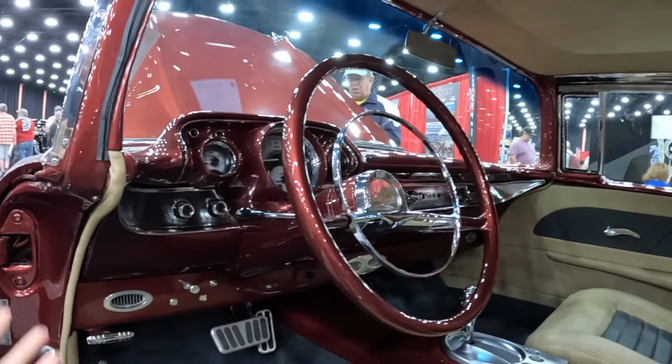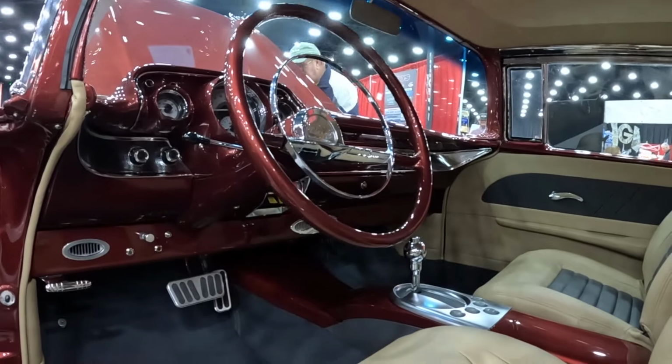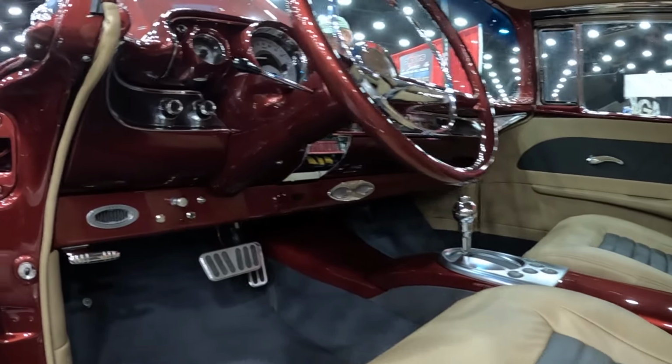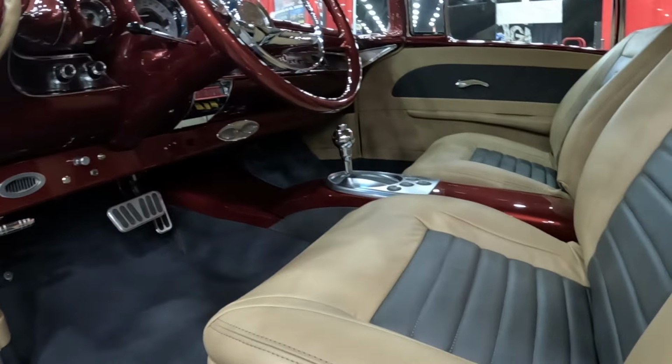Interiors include everything, I'm guessing, from the dash to the headliner. The consoles. Usually the dashes are done, but yes, I do make full custom consoles and headliners. Wow.